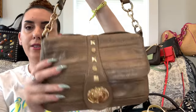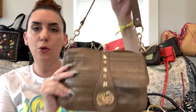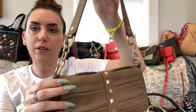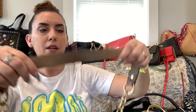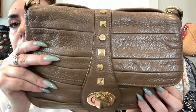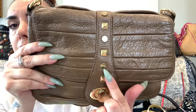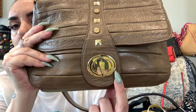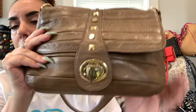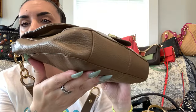All right, then we had the Bodhi brown leather shoulder bag, this little cutie. It is a nice thick leather as well, B-O-D-H-I. Gold tone hardware, a little bit of wear on the hardware, nothing serious. The shoulder strap is in great condition. You have all of these studs on the front and they say Bodhi. It says Bodhi right here. There is some scratching to the turn lock, but other than that, she's good.